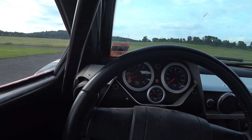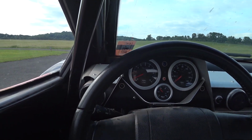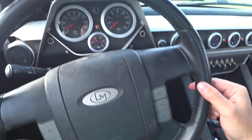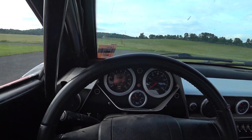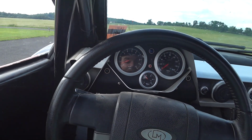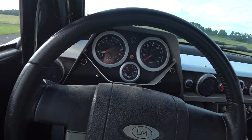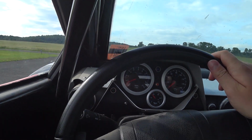Number 3 is the loose steering. Right here, we are not moving tires at all. And this is kind of what you have to deal with going down the road, because it doesn't want to just track straight all the time. It does kind of want to follow the road curves, follow the crown, everything else. So constantly you're having to readjust.